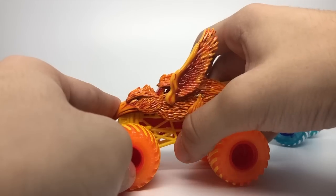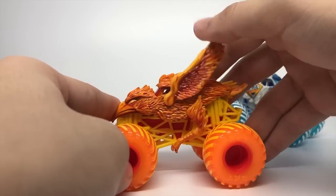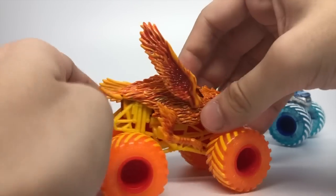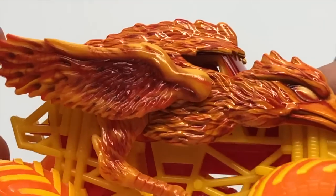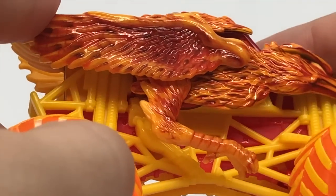The Zombie has movable arms. I believe that's the only other truck that has moving parts. So you can see here, the legs do move and the wings move individually from each other. So you can move them up and down, and you can move the legs here up and down as well. So I want to take a look at these details because there's a ton of them. A lot of shading done in this truck as well. So you can see all the different colors of orange and red and kind of mixes between them.